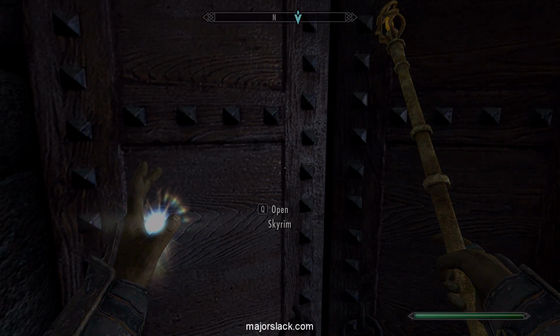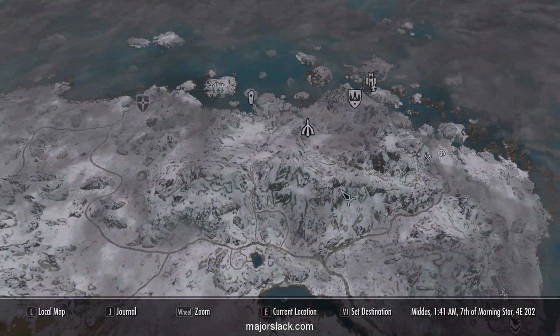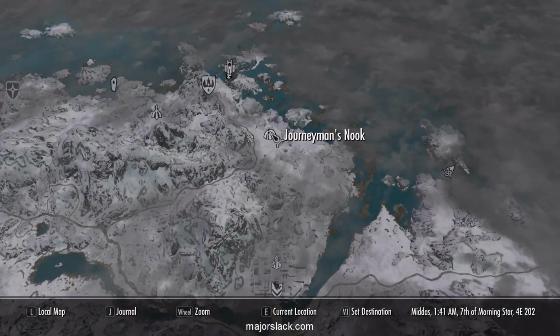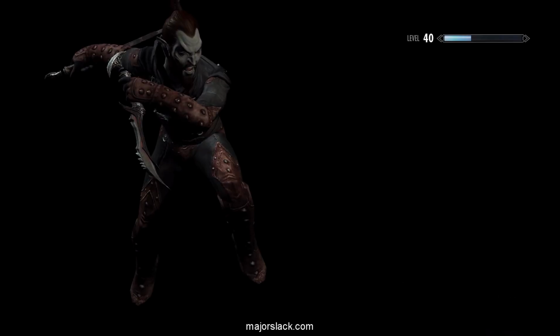Let's go hassle the bandit at Journeyman's Nook to get a free destruction skill level. There it is right there. We were there earlier on to get Borvir's dagger, if you recall correctly.